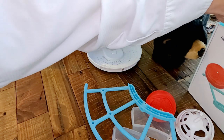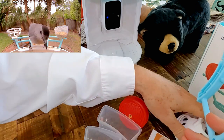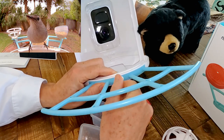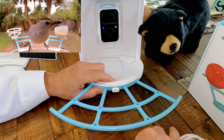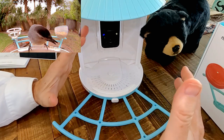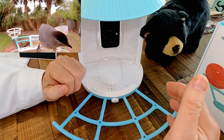So let's set this box aside. And what we're going to do is take the new larger perch. So this just replaces the existing perch. And really, this bigger perch is going to be probably a lot more fun than the smaller one anyway, because you get a little more room. It's a wide angle lens, so if the bird gets really, really close to the lens, it gets a little blurry. But if it gets out in this range here, it's really a nice focus.